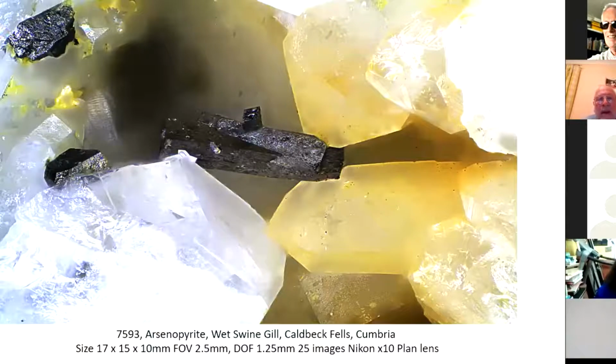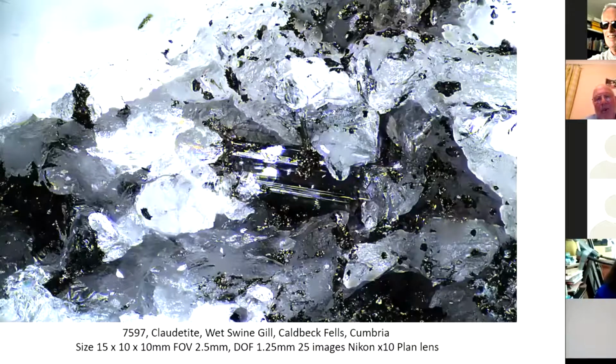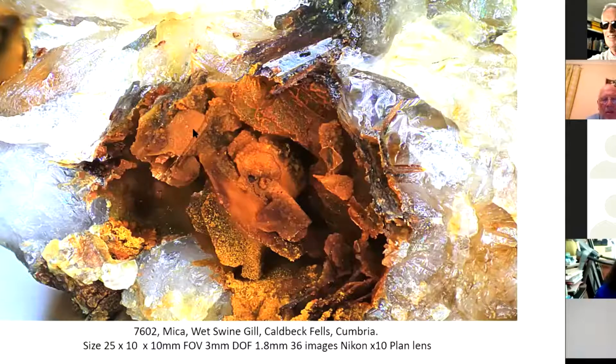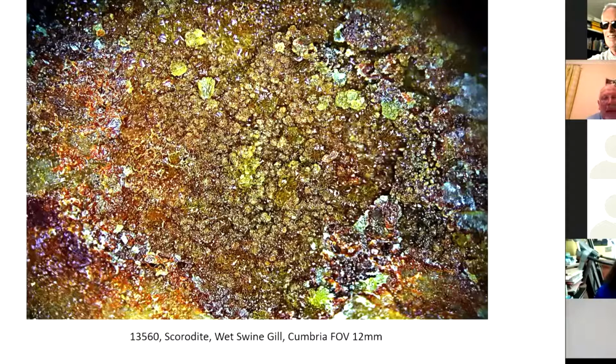So from there I got this arsenopyrite. They've changed the name on this one now. When I got it, it was called claudetite. I think it's now called antimonian claudetite or something like that. It's been through several different names, and they keep changing the names of it. But it's an antimony vein, and you've got jamesonite. This, I don't know what this is. I put it down as mica, but it's something. It's an epimorph of something or other. That I put as scorodite, but I'm looking at it again. I'm not sure if it is.